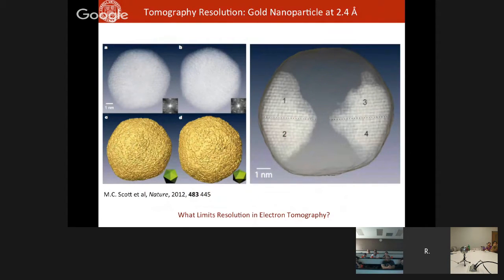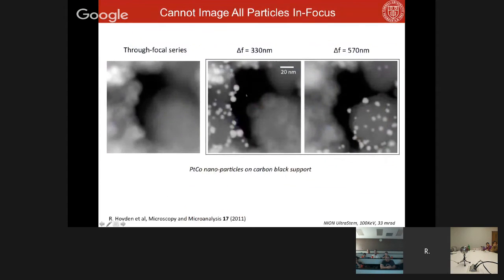People have pushed the limits of tomography. Mary Scott, she's now at Berkeley. She was part of a team that reconstructed a gold nanoparticle down to 2.5 angstroms, so well below a nanometer. They've since gone even farther than that. So what you can see here is the lattice fringes in 3 dimensions from the atomic structure.